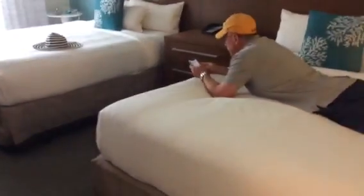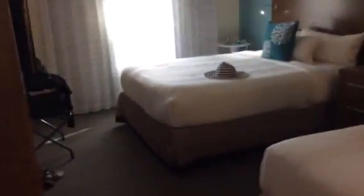And here, this is a queen suite. So, two nice queen beds, open closet, a dresser for storage, mirror.